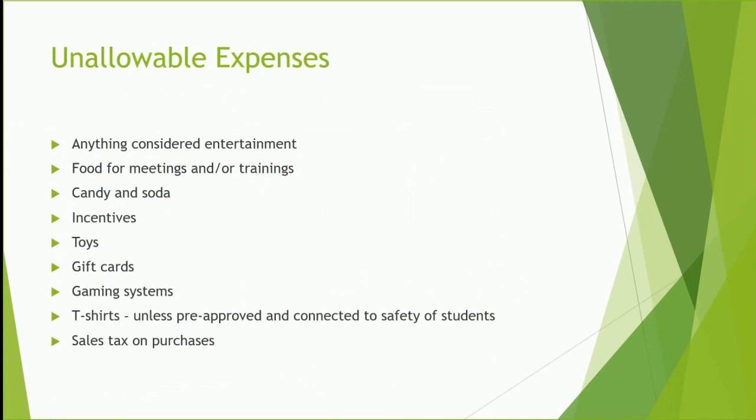There's no food for meetings or trainings. This is a change from previous years. Moving forward, no food for staff meetings or trainings, no candy or soda, no incentives, things that would be considered toys, gift cards, gaming systems, again, t-shirts, you have to get that pre-approval, and no sales tax on purchases.